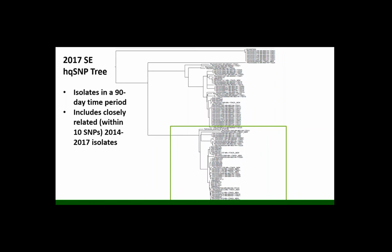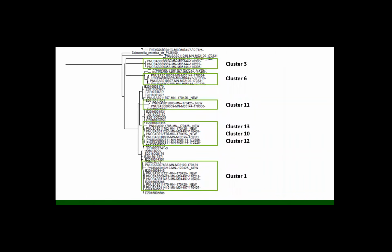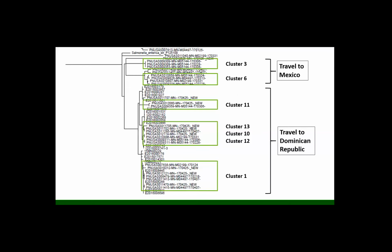Now, looking at the bottom half of that same tree, these are all the clusters in that time period. The top 2 clusters were travelers to Mexico, and within each cluster, all the cases stayed at the exact same resort, but a different resort from the other cluster. All of the bottom clusters and the related isolates from previous years were travelers to the Dominican Republic. Within each cluster, people stayed at the exact same resort and different resorts from the other clusters, except for cluster 1, which had 3 different resorts represented, but they were all geographically very close to each other. So for all the travelers, these clusters that we're looking at probably represented real outbreaks in other places.